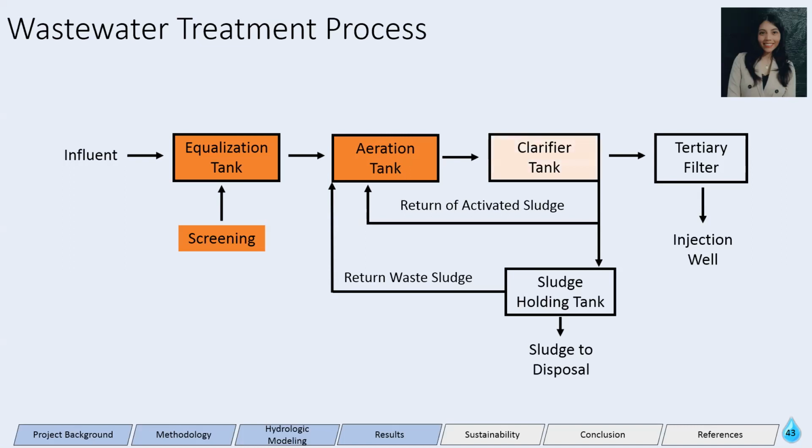Once the water moves past this step, it enters the clarifier tank, which allows the separation of activated sludge and clean water. The heavy activated sludge settles to the bottom of the tank and is returned to the aeration tank for further treatment, allowing clean water to overflow into the tertiary filter. Only when necessary, the sludge holding tank is used to store excess sludge coming from the clarifier tank, which could either be disposed or returned into the aeration tank for further processing. The last step in this process is passing through the tertiary filter tank, which provides additional removal of suspended solids and allows further reduction of biochemical oxygen demand. Finally, once the wastewater treatment process is finished, water can be conveyed into the injection wells, which will be discussed on the next slide.